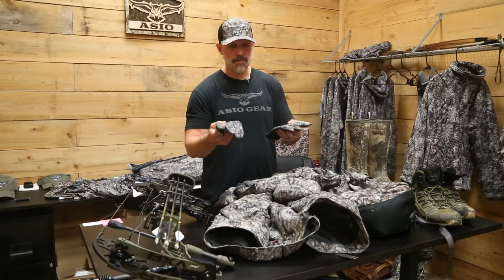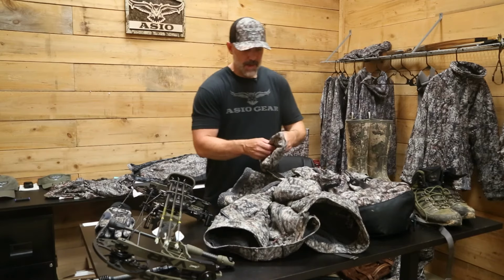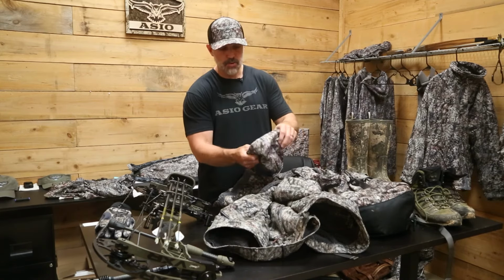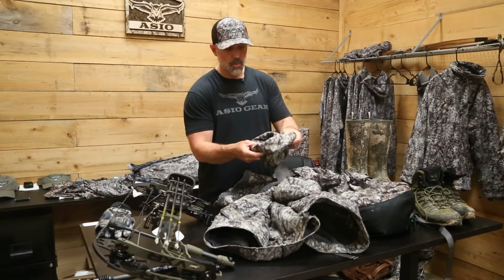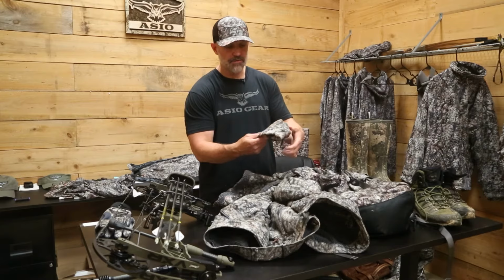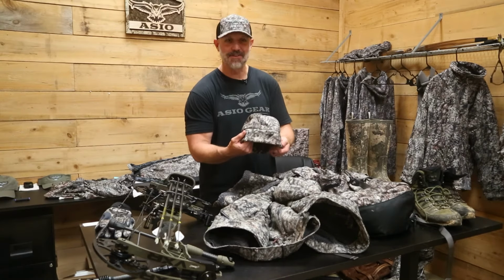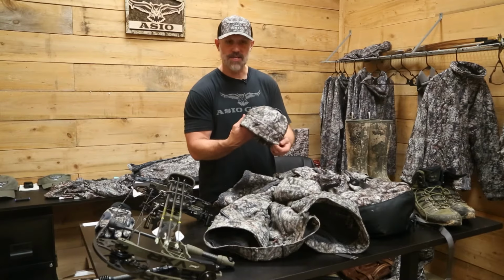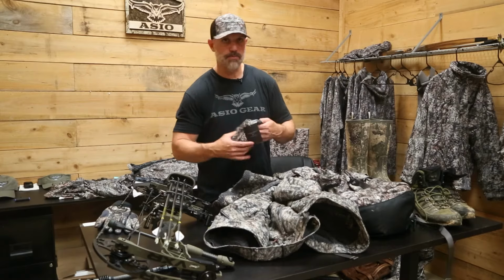So I'm going to run the same mid-weight gloves that we talked about earlier. We've got a Sherpa lined windproof bonded fleece beanie that's really warm, and again, it's windproof. And we've got two sizes. We had some guys last year that wanted a bigger size, big heads. So we've got two sizes in this year. We also have two sizes in the gloves for guys with big hands.